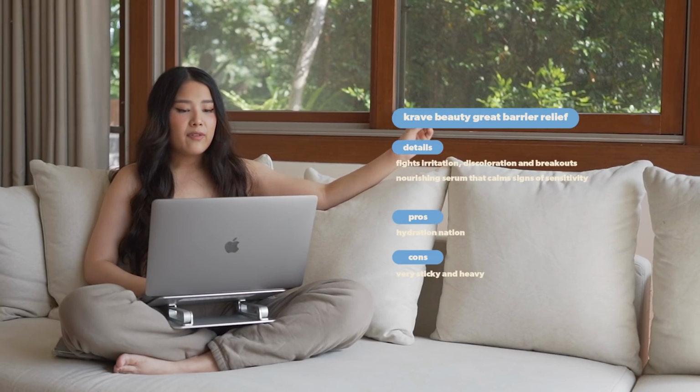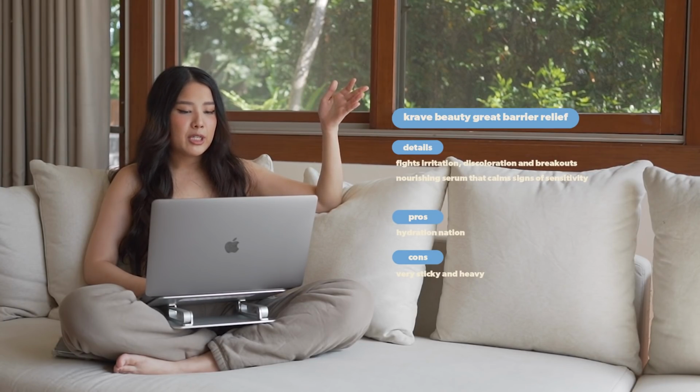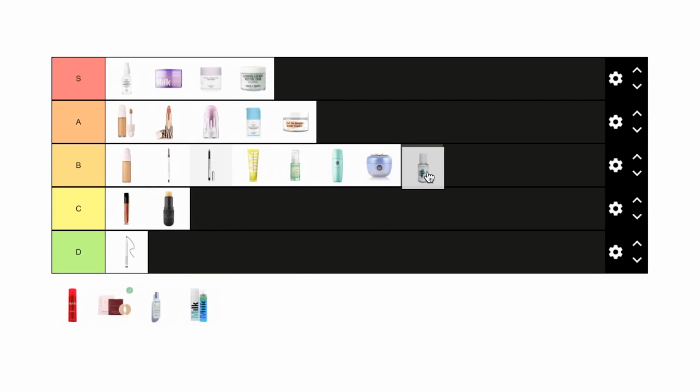Next is the Crave Beauty Great Barrier Relief Serum. This is a very cream-based serum, and it's not supposed to give a greasy feeling, and it has a blend of conditioning oils to fight discoloration and breakouts caused by damaged skin. I would give this a B.